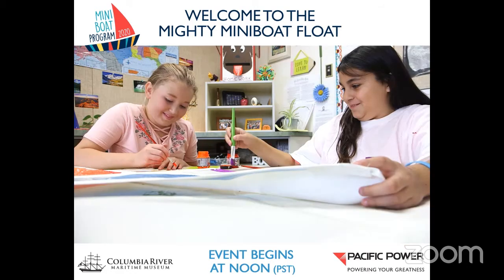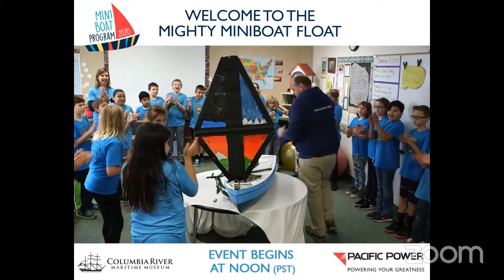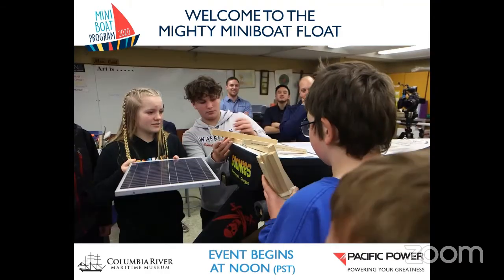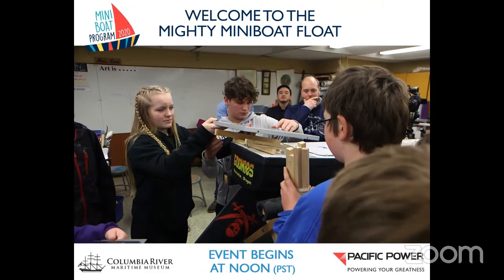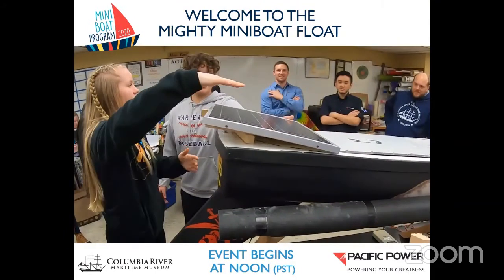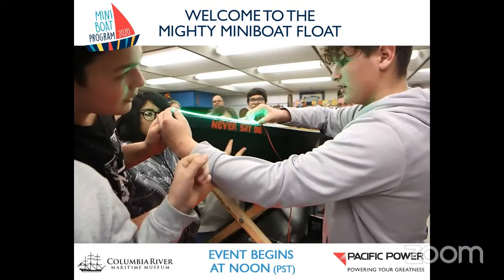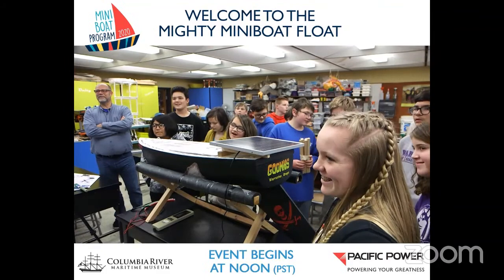The sail department and the deck department have complete creative control of what that mini boat's gonna look like. If it's facing this way and that sail is pointing that way, it won't get sun at all. Kids are strengthening skills. They also are learning about new skills and really opening their minds. Really, it's the value we get back.